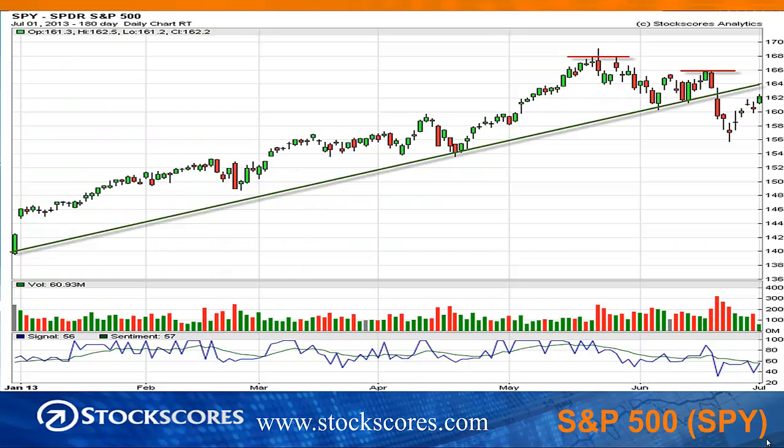So here's a chart of the S&P 500 ETF, SPY. You can see the trend line break a little over a week and a half ago, and that came from a falling top. So all the signs are there that at least the upward trend is ending for the short term. The question now is whether the market can rally back up to that 166 level, in which case it would have formed a new high from the last high, or if we break down again from a falling top.